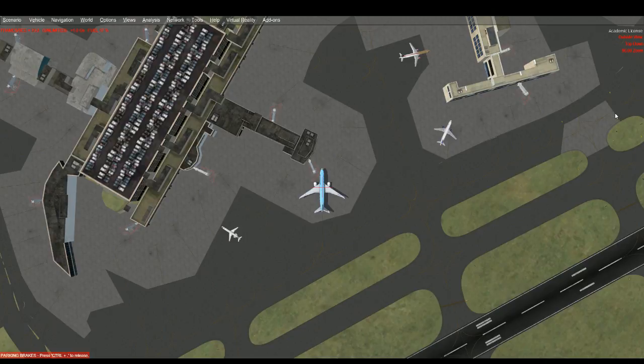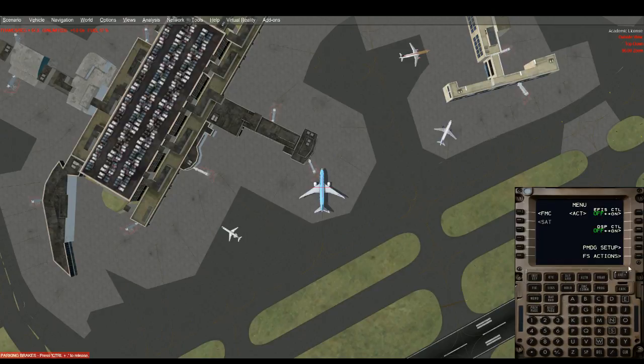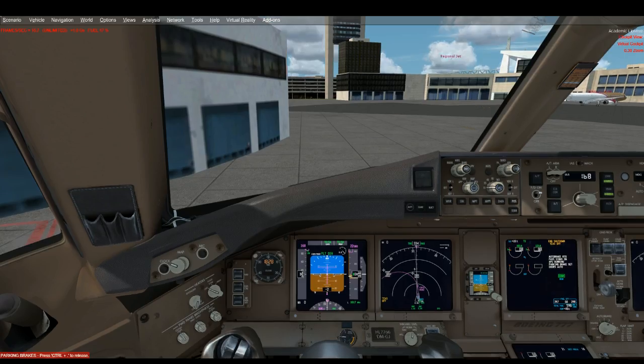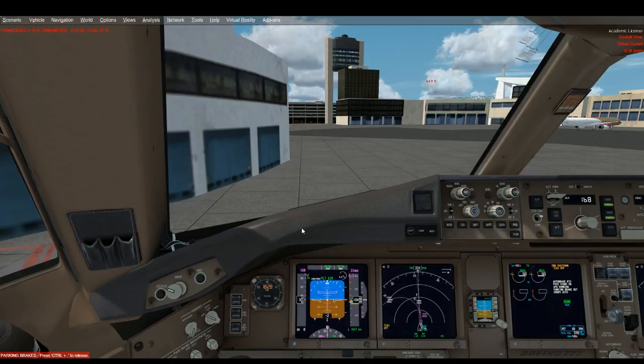Island Pacific 691, clearance is available. Advise ready to copy. Ready to copy, 691. Island Pacific 691 cleared to the Buffalo Airport via the Highland 5 departure, Highland then as filed. Climb via departure. Departure frequency 133.0, squawk 1322.